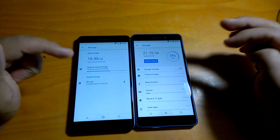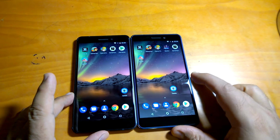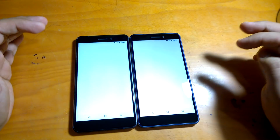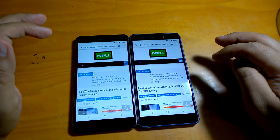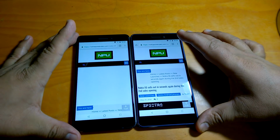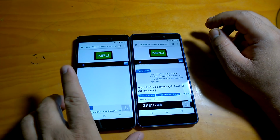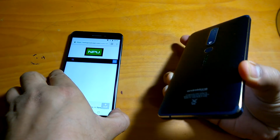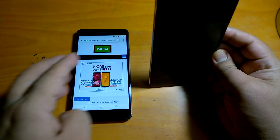Okay, so now time to give it a spin and compare the performance between the 3GB RAM version and 4GB RAM version. So let's start with the browser. When we compare the browser, ideally there should not be much difference between the speeds. So for your information, again, this is the 3GB RAM version, and this is the 4GB RAM version, so we are not confused at any point in time.